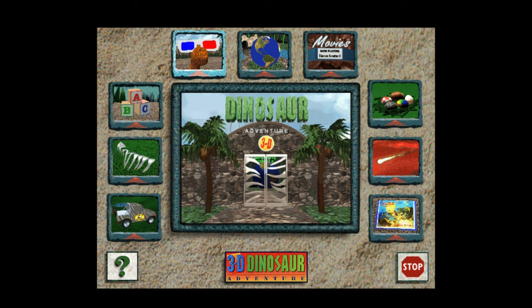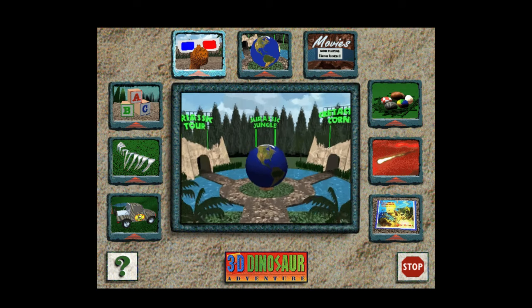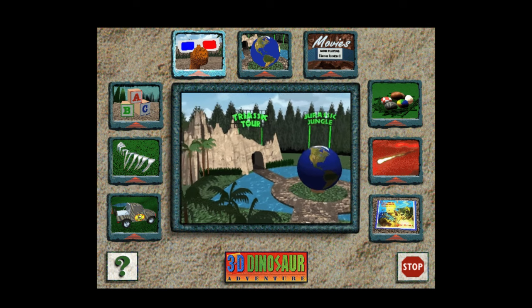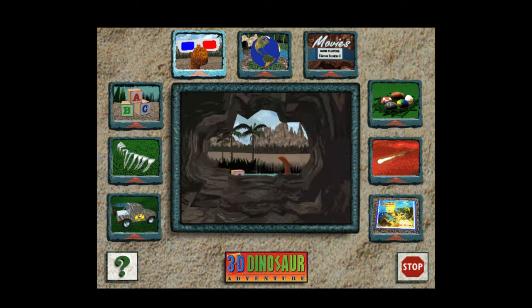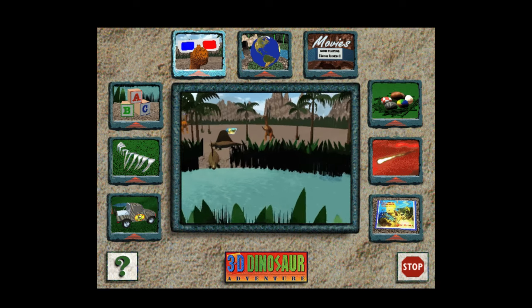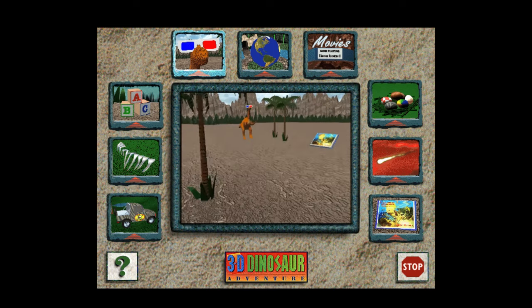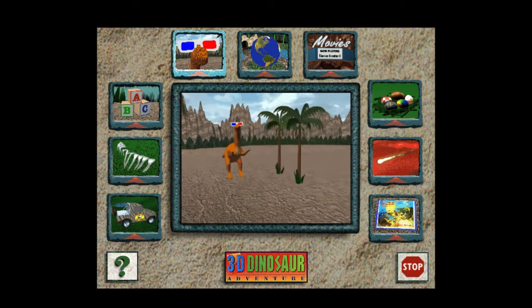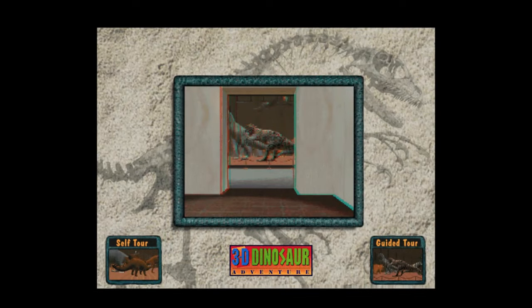Dinosaur Museum. Welcome to the 3D Dinosaur Museum. Put your 3D glasses on.